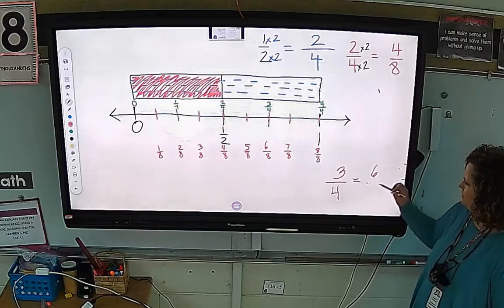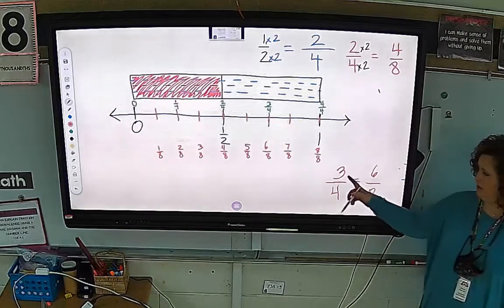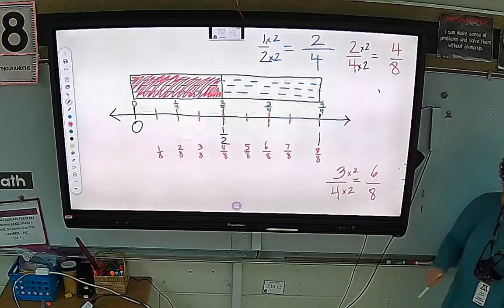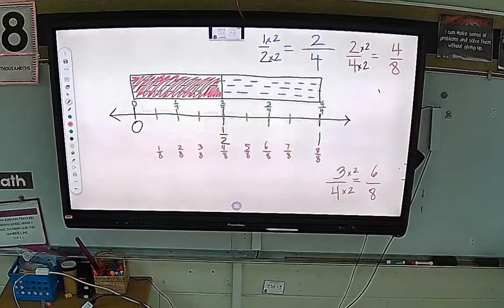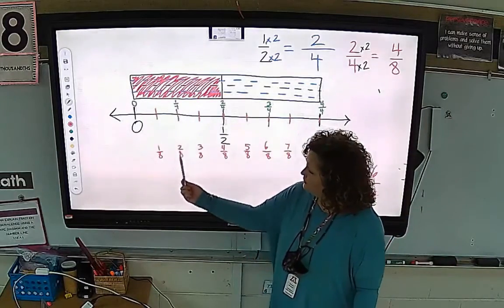Really? Yeah, really. If I needed to prove it to you with just numbers, I could go, how did I get from here to here? Well, I multiplied by 2. Okay. What else can we tell? 1/4 is equivalent to what? 2/8. Yeah, 2/8. You could see it on your number line, or you could see it on mine.